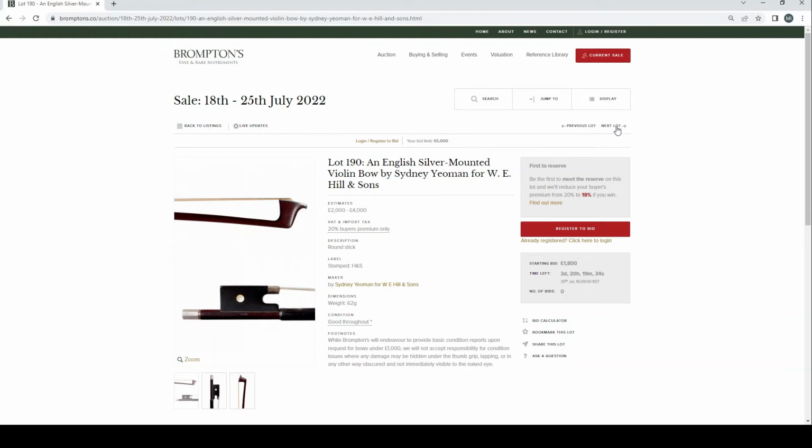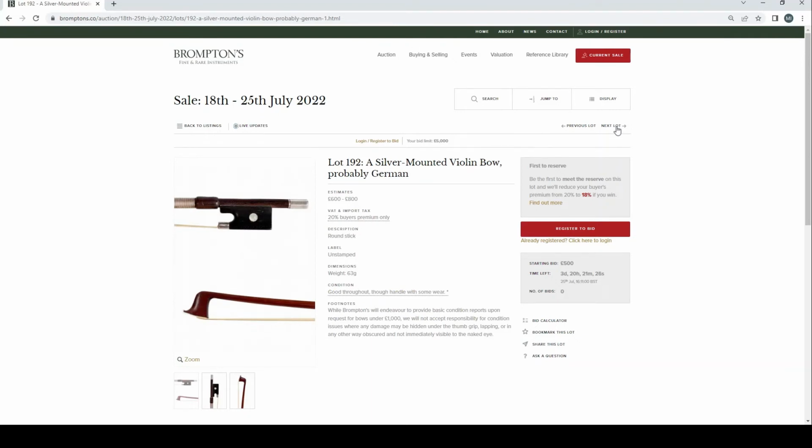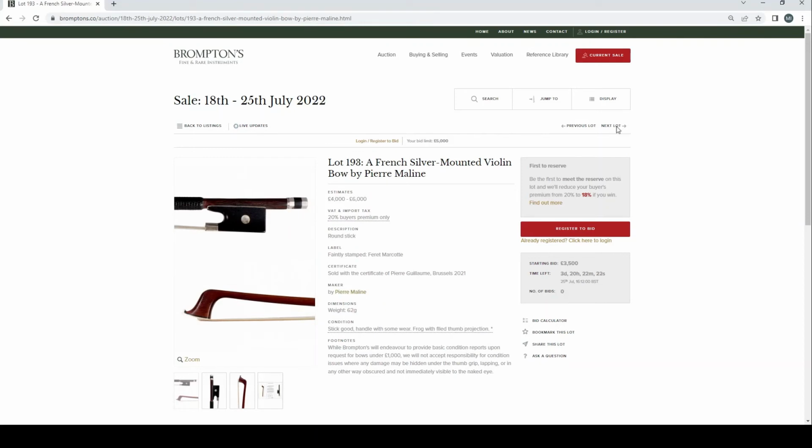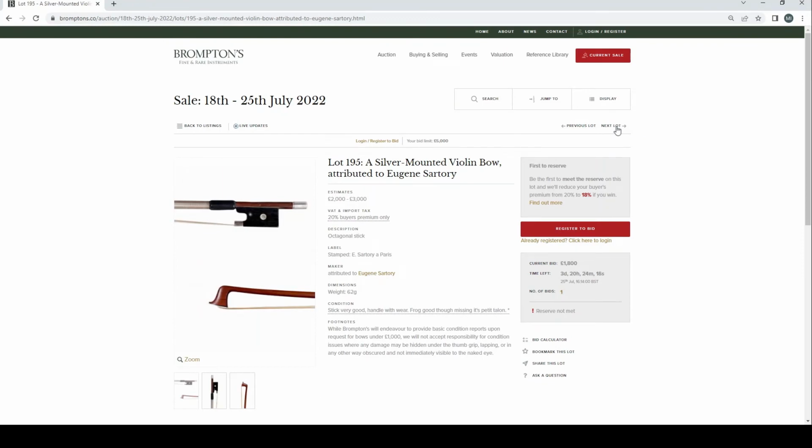1,800 starting bid, no bids so far. German nickel mounted violin bow by Ludwig Bausch, 6 to 1,000 is the estimate. Silver mounted violin bow, probably German, 6 to 800. French silver mounted violin bow by Pierre Malines, 4 to 6,000 there with a Guillaume certificate. Silver mounted violin bow attributed to Eugene Sartori, 2 to 3,000 pounds is the estimate. 1,800. There's 1 bid on it so far.